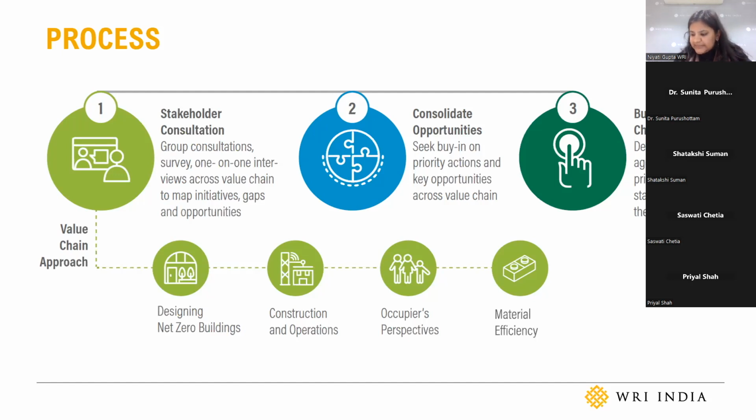Out of the 4 consultations that we had, the specific themes that we went ahead with were designing net zero buildings, construction and operations, occupier's perspective, and material efficiency. These were the 4 themes that we went ahead with the 150-plus stakeholders. The idea was to invite diverse perspectives in which all these stakeholders were involved. This also helped us understand the challenges and opportunities throughout the building life cycle.